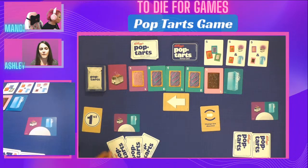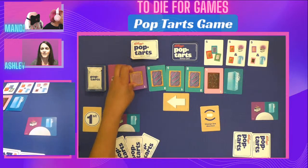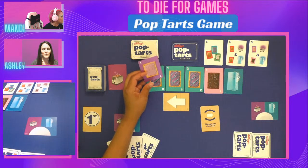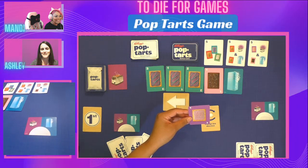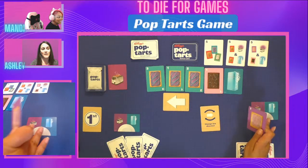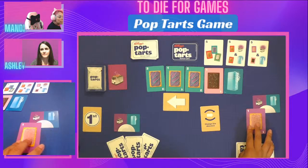And then the second thing that you are going to do on your turn, if you choose to no longer play any action cards, which I don't want to do, is eat the Pop-Tart at the end of the line. In this case, I believe it's the raspberry, the one on the purple card with some sprinkly things on it. I think it's toasted raspberry, but for simplicity's sake, we're going to call it the purple card. So I'll eat that, and that's going to go into my toaster. You should all be able to see that with the camera that I have down here.